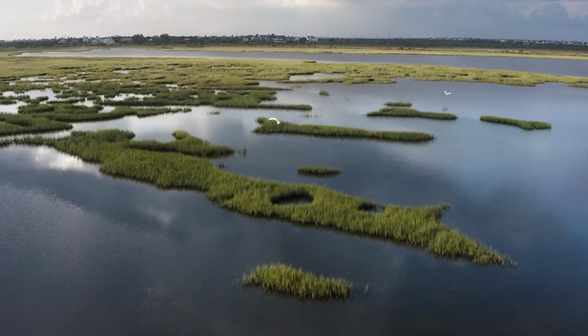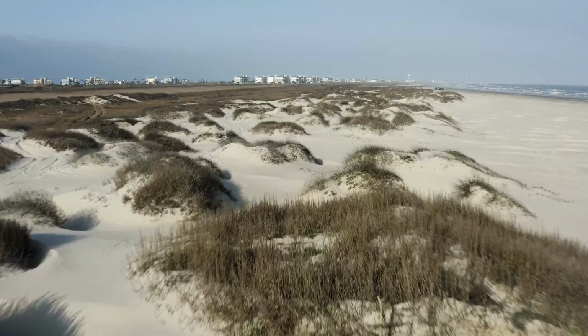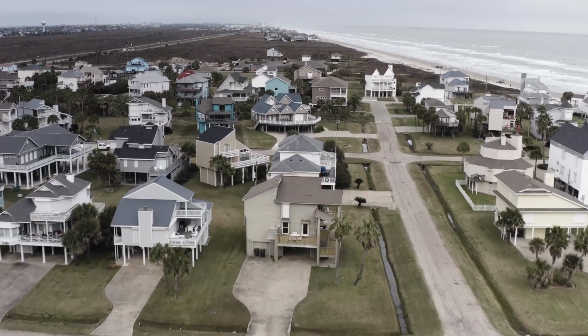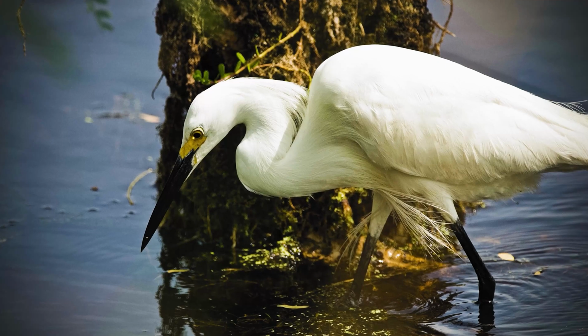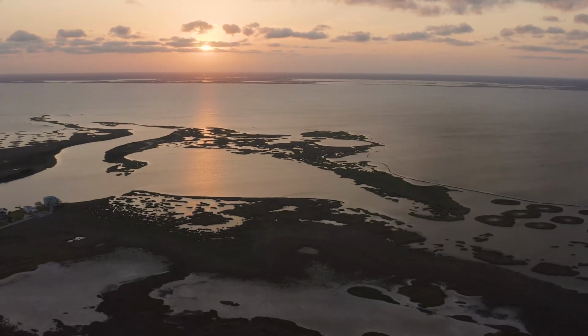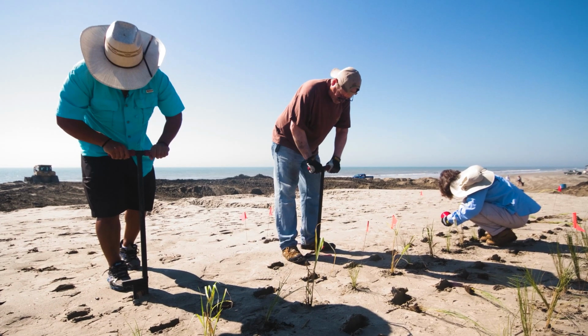12 years ago, we saw our beaches, our prairies, our wetlands, our dunes threatened by sprawling development. This development would take away the homes of spoonbills, osprey, and more. We decided that it was enough. The Galveston Island ecosystem and the Texas coast are worth protecting. And so Artist Boat became involved in land conservation.